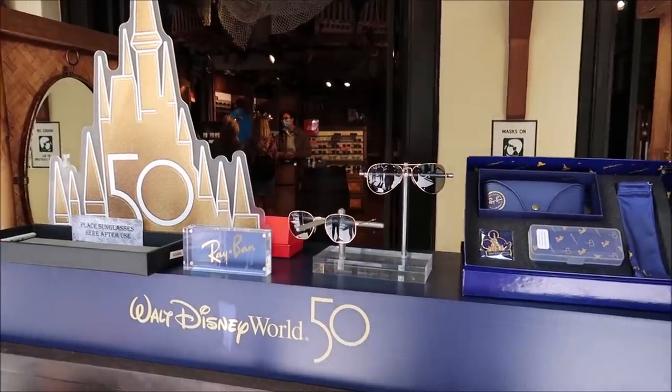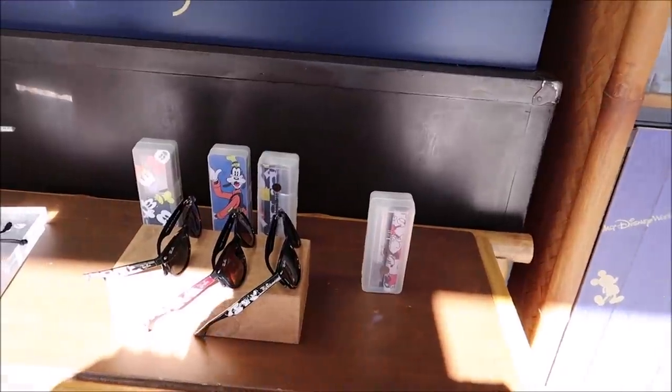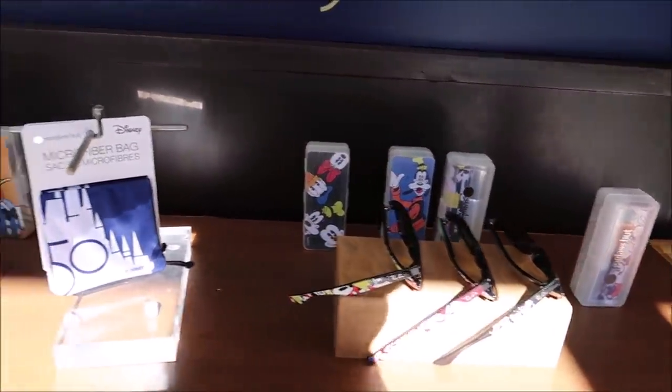Oh, it's pretty fancy. I mean, there are very nice glasses. And then you can also get any of the other Mickey Ray-Bans here too. They're all very nice. Now I think we're gonna mosey on over to Tomorrowland, maybe take a spin on the People Mover. I feel like it's an appropriate day for that, and just kind of relax and enjoy the morning. Like I said, I'm just really happy to be here bright and early.